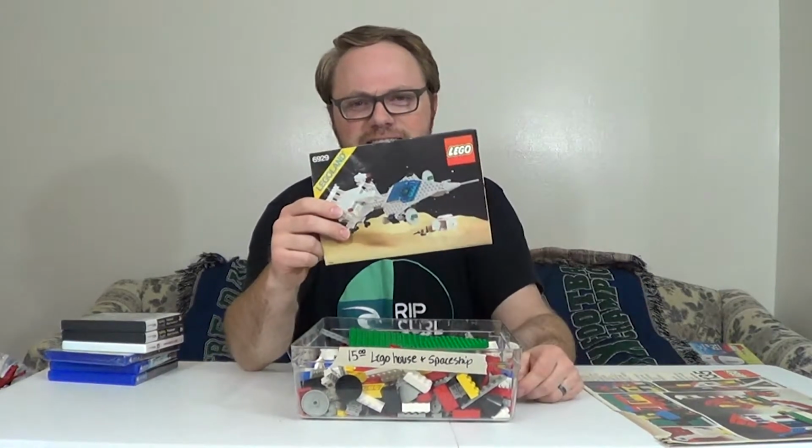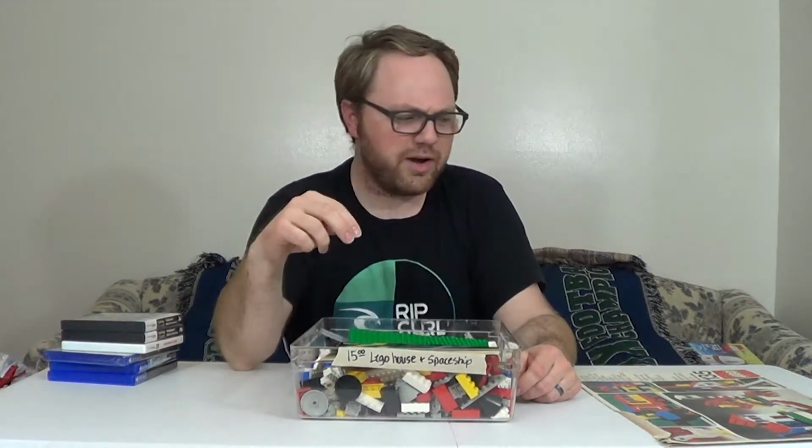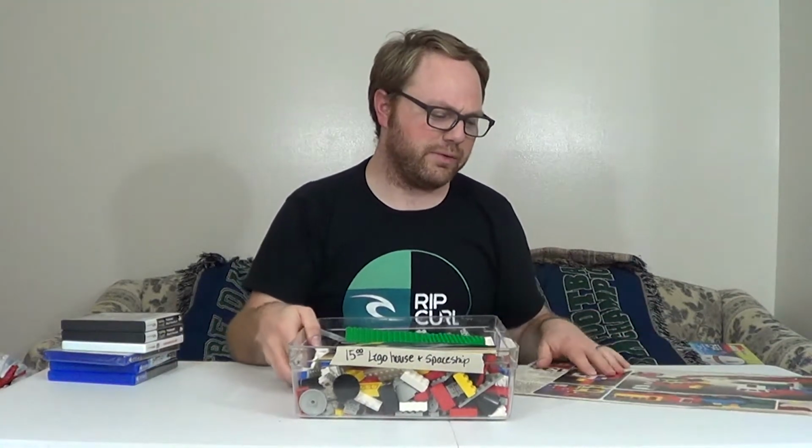There's more of the spaceship there. Yeah, I would have paid 15 for it though. This is a great find. I'm super excited about this. To find classic space sets, old vintage Lego pieces in the wild is really great.